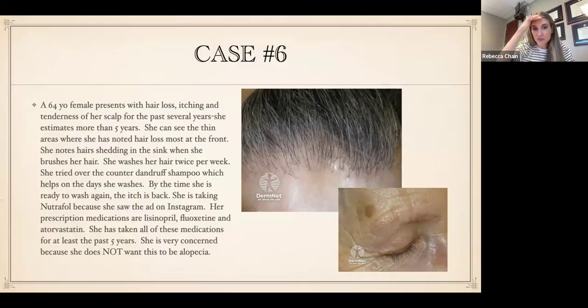She sees thin areas at the front where she mostly notices it. So we know maybe not female pattern, right? She notices hair shedding in the sink when she brushes her hair. She washes her hair twice a week. She tried over-the-counter dandruff shampoo, which helps on the days she washes, but by the time she washes again, she's already itchy again. She tried Nutrafol. She saw the ad on Instagram.